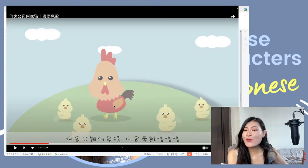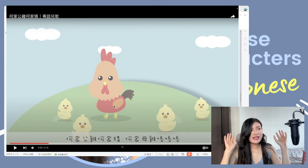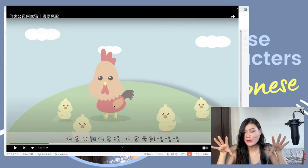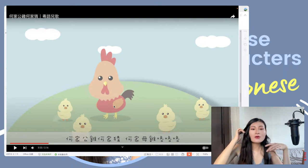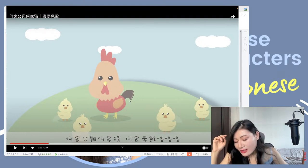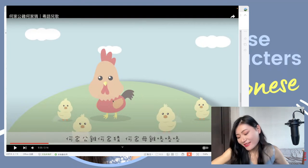何家公雞何家差. 何家, just now we said, is which family. 公雞, do you know what 公雞 is? If you look at the picture, you can guess. Actually for chicken, we have two types: 公雞 and 母雞. Could you guess what 公雞 is and what 母雞 is? Do you know that?